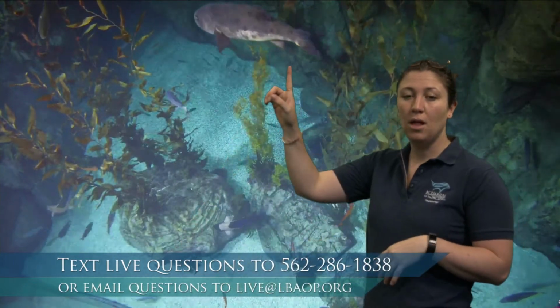Now, for those fish that aren't eating vegetarian algae, instead they might be feeding on other fish. For example, this big giant sea bass right there. They like to feed on small fish and squid and all sorts of critters that live in the ocean. So oftentimes a fish's favorite food is seafood. That makes sense, huh? All right, let's go check it out.